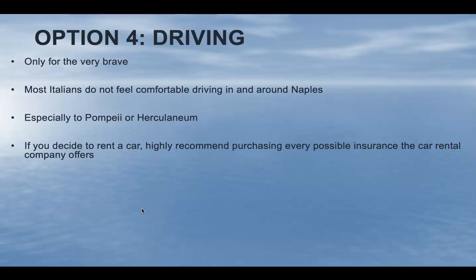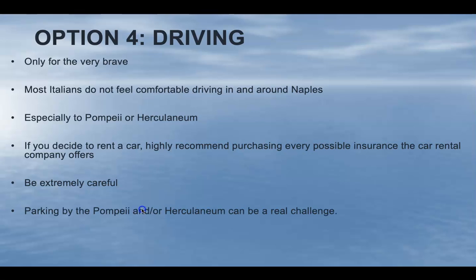If you do decide to rent a car, if you're feeling particularly brave, my very strong recommendation would be to purchase every possible insurance the car rental company offers, just in case something happens, so that you are not responsible for whatever may or may not happen. Again, be very, very careful when you drive, because Italian drivers are not known for their driving skills.